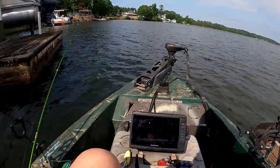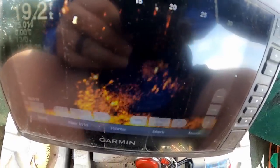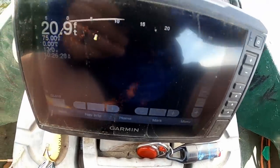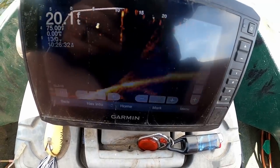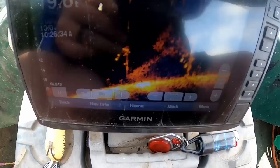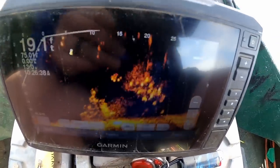But I'll show y'all the brush pile right now. You see how there's not a lot of fish on it? What we're looking for is a school. I don't know exactly where it's going. But that school right there is what you want. Those suckers right there.